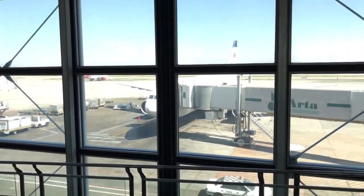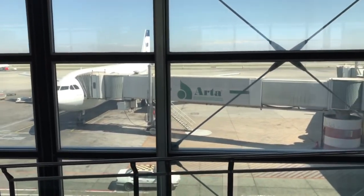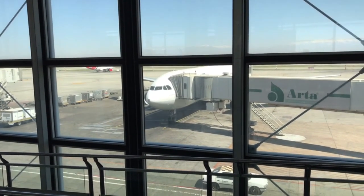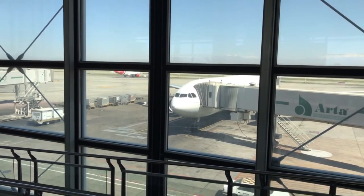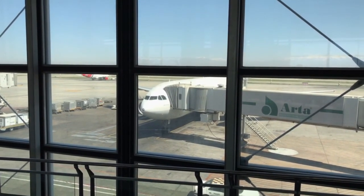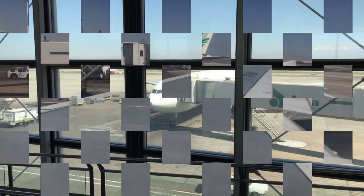The plane's not that new, but I think we flew on India Bravo Alpha when we came to Tehran. I think it's got to be similar to this. I think it might have a different seating configuration, and I think the toilets might be a bit different. So yeah, we will see you on board the plane.